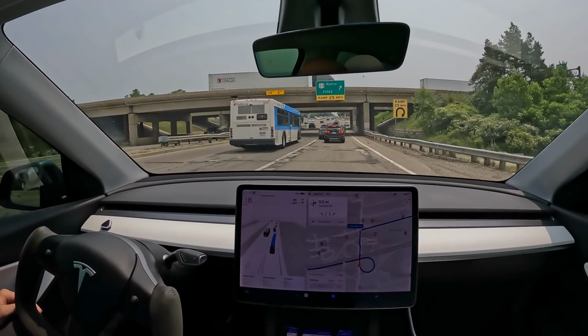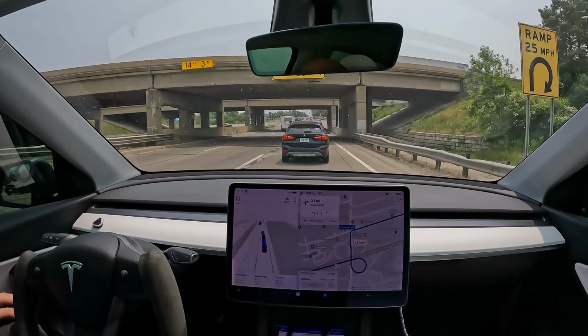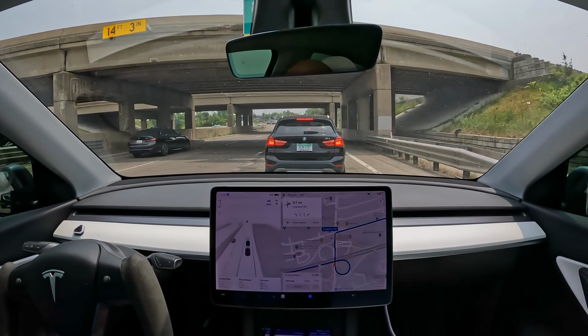So pretty congested up here. We have a right turn, and we should stay in this lane. Sometimes Beta will try to get around the traffic and save some time, so we'll see how it handles this congestion here.